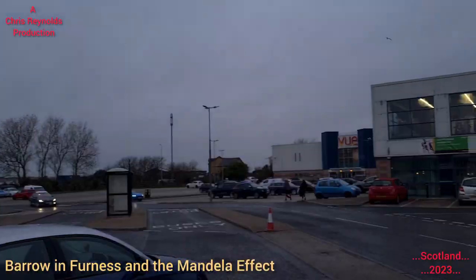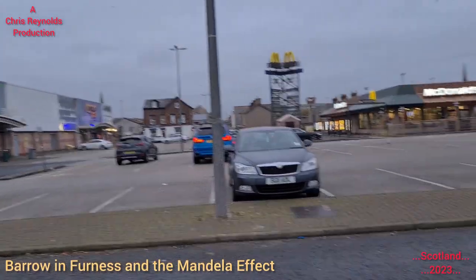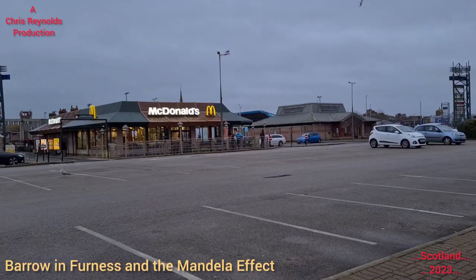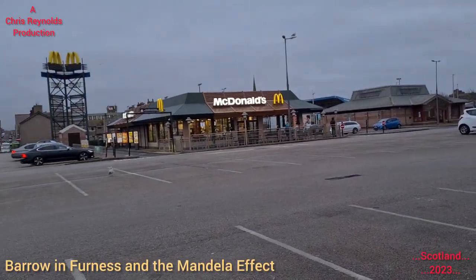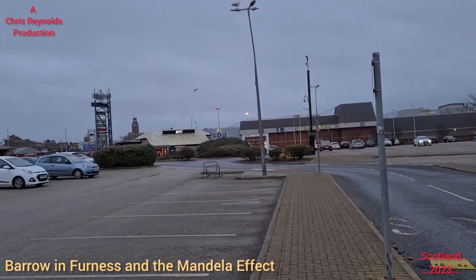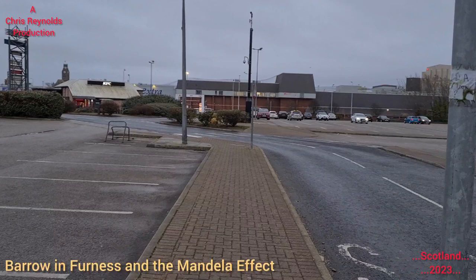I'll show you where I am right now. So this is at the retail park here at Barrow-in-Furness, which is on the kind of west coast of England. It's not overly far, it's up from Blackpool.